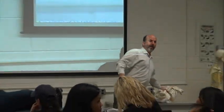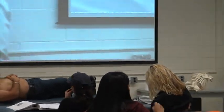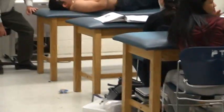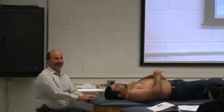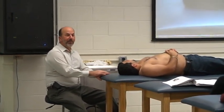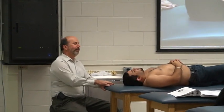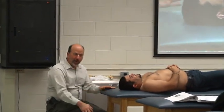I also have the 3 birds that live in the thoracic cave. 3 what? Birds: the esophagus, the vagus, and the thoracic duct. He adds a goose too, but that's the goose. Good. One more time. 3 birds. The esophagus. The vagus. And the thoracic duct. So, need I say more?